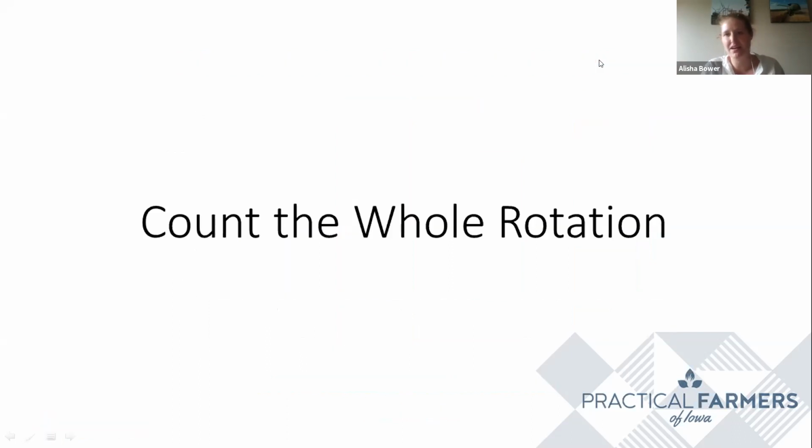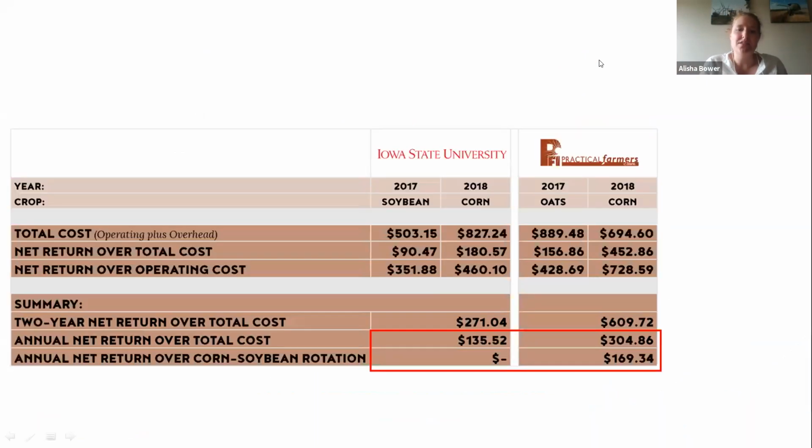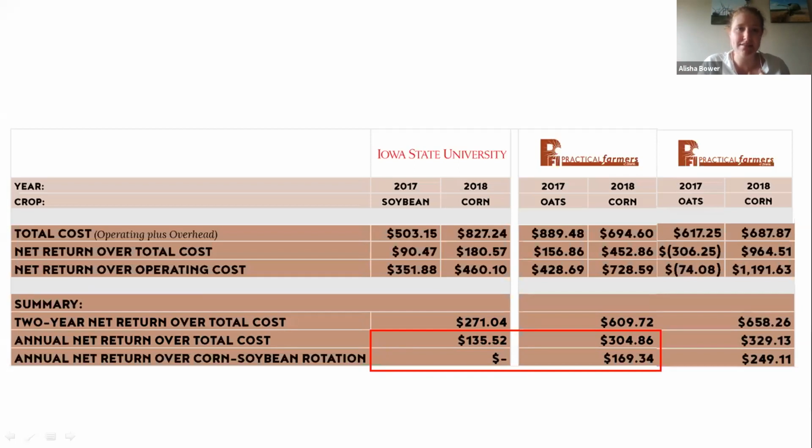And so the last point in flipping the script on thinking about economics in an extended rotation is to really count the whole rotation. When we look at this farmer's budget that we've been studying as we've gone through this presentation, we see that this particular farmer, by having livestock and being able to take a straw cutting and then add manure to replace those nutrients, was able to actually generate more revenue off of his oat year than his soybean year, which I would say is unusual, to be fair. Sometimes instead what we saw when we looked at these budgets was something that looked a little bit more like this.